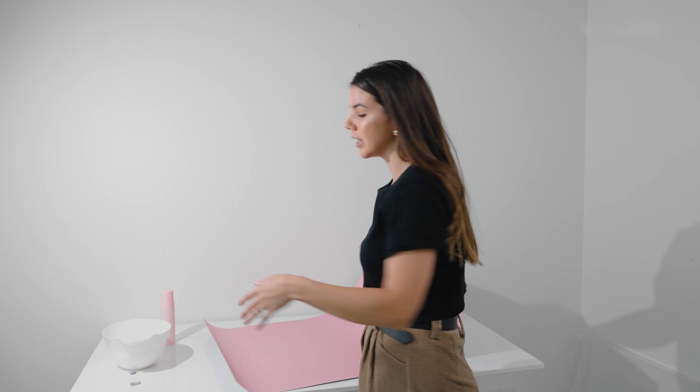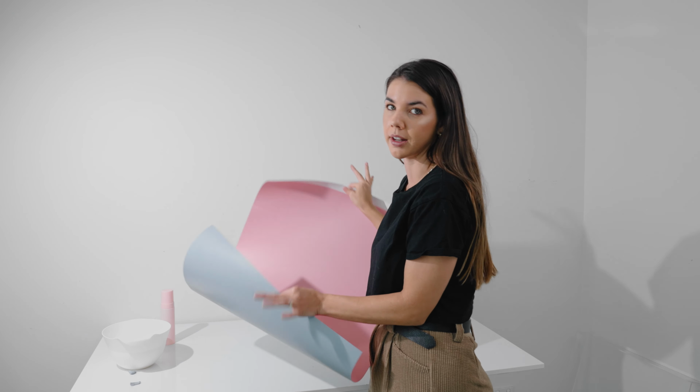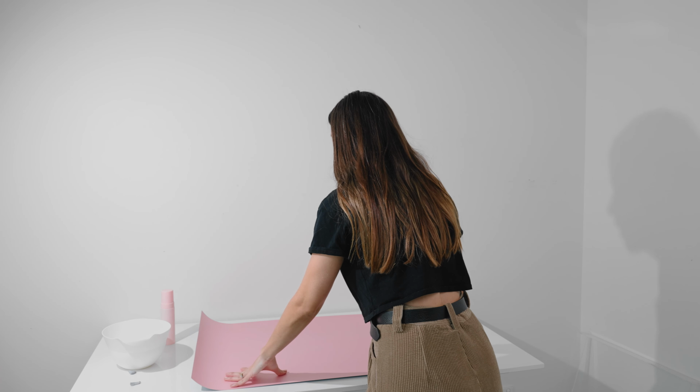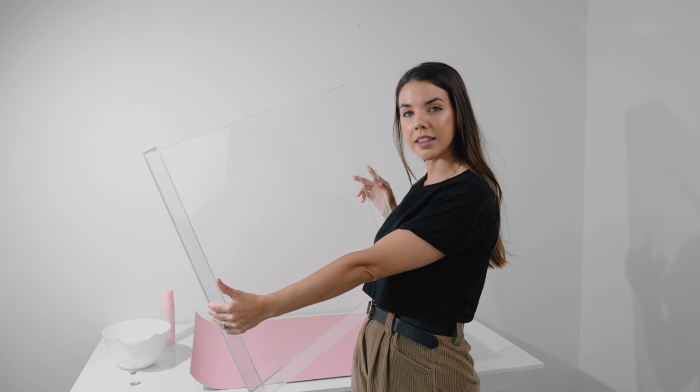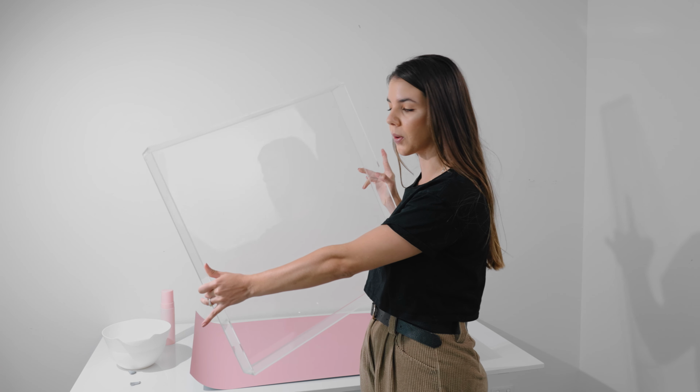So the first thing that you'll need is a vinyl backdrop, whatever color suits the brand that you're working with, and lay that down. This one is from Club Backdrops. It's a custom color. I absolutely love the quality of their custom color backdrops, so I get all of mine from Club Backdrops. The next thing that you'll want to use is a really big acrylic tray like this one.